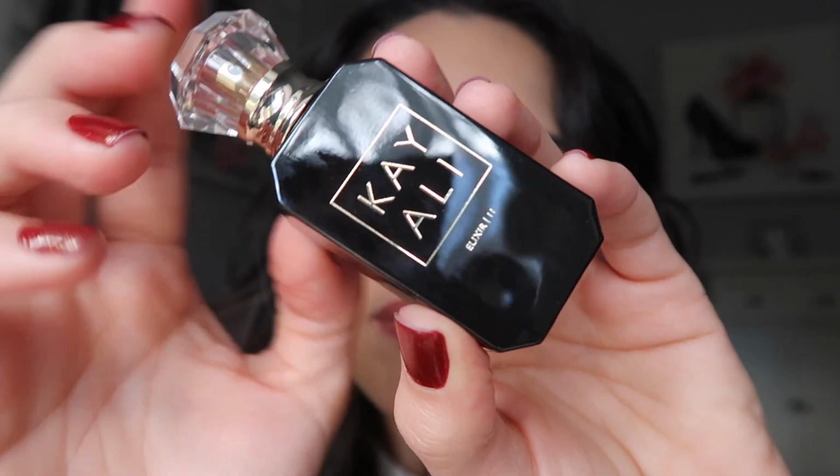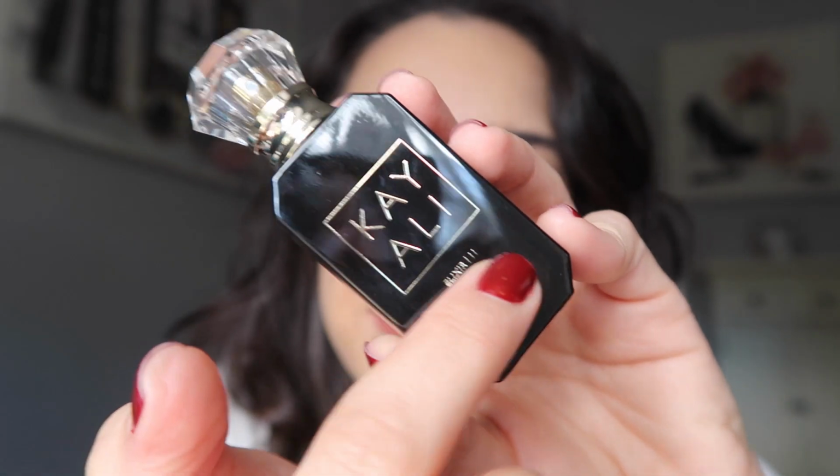There it is, you see it? It says Elixir 11. 11, the number on the bottle, that's not how much it costs. That's not how much the perfume costs. It's how many variations it took for them to come up with this particular formula, this scent right here.